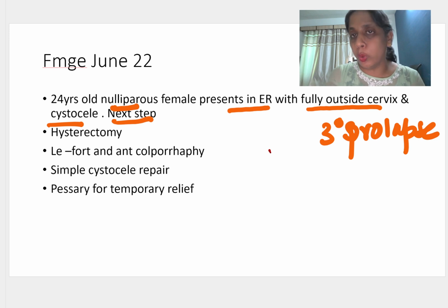Options: hysterectomy. No, we will never do hysterectomy in a nulliparous lady. Le Fort. No, we will not do Le Fort surgery, because in Le Fort we fuse the vaginal wall. If we fuse the vaginal wall, how is the sperm going to enter? It is the surgery for extremely old patients with high morbidities. Anterior colporrhaphy or simple cystocele repair: if we repair only the cystocele, how will the prolapse be solved? No. The fourth option is pessary for temporary relief.